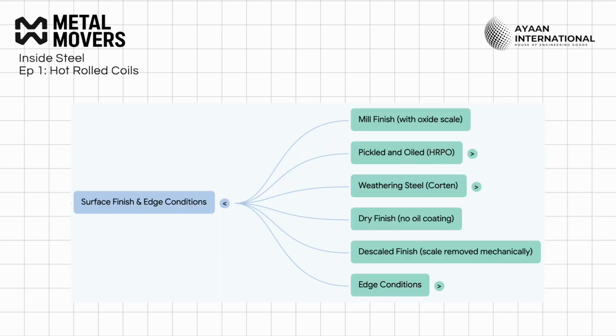Now let's talk about surface finish and edge conditions. We already touched on the mill finish, which has that oxide scale.